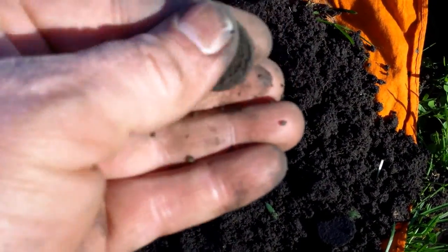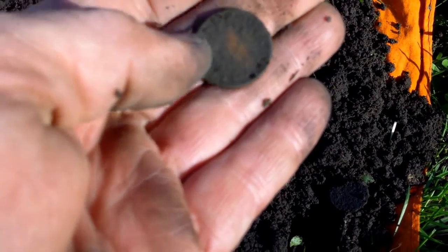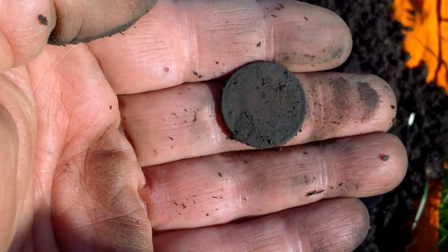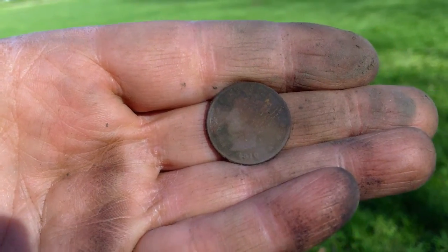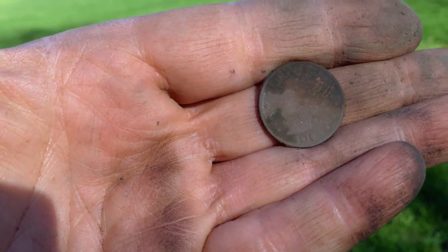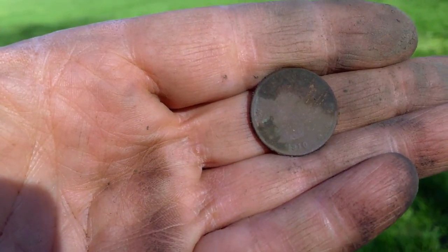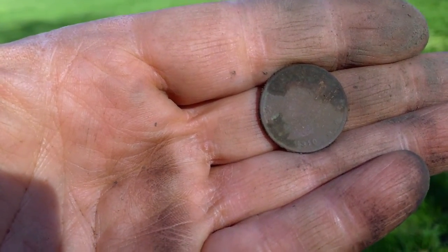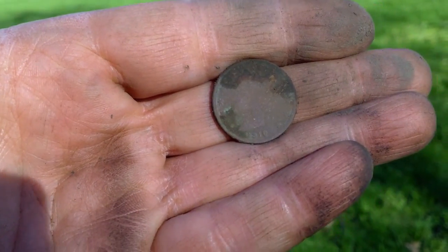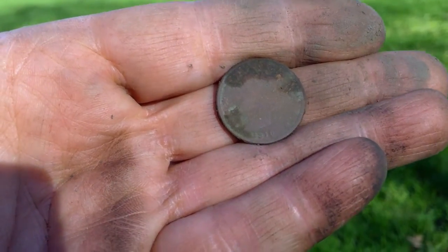Yeah, I can see the V right there. Let me see if I can get the dirt rubbed off, see what the date is. Hang on. Okay, the date's pretty clear on this one. It's 1910. So that's my third V nickel of the day here in this same little park. That's pretty cool. I like finding V nickels. We're going to keep hunting for them. Get back with you.